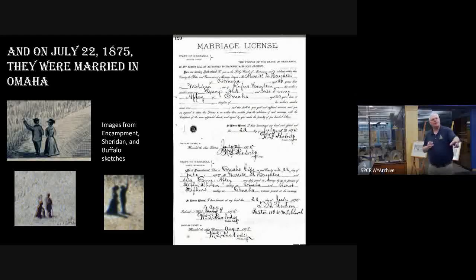But you can see Merritt D. Houghton of Omaha, born in Michigan, to Rufus Houghton. All that information just sort of verifying that stuff that we've already found.